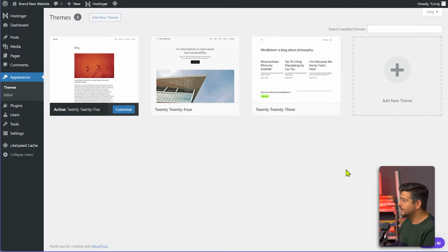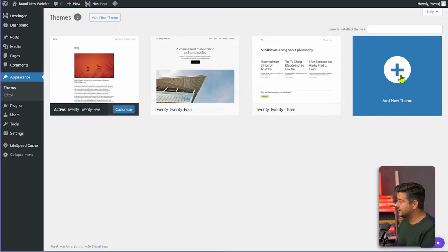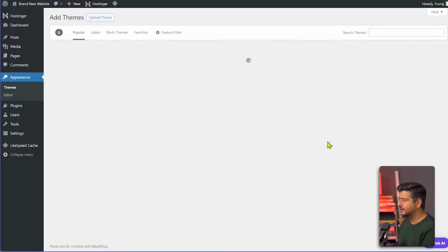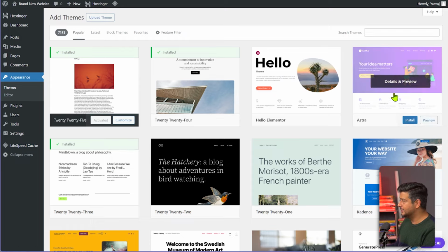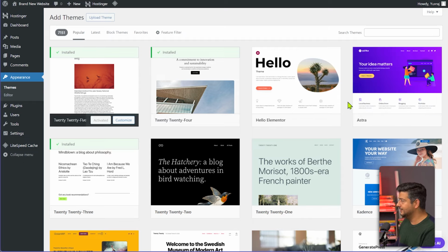So what we'll do is install a brand new theme on our site. I'm going to click this button called Add New Theme, and this will present us all the different themes available to us. All of these are free to use. We don't have to worry about paying for themes. Right now, everything is free. And as I mentioned in the beginning of the video, we'll be using the Astra theme. You can see in the popular section, it's almost the top theme here, the Astra theme.